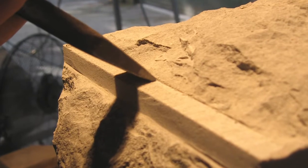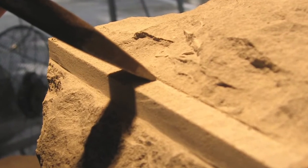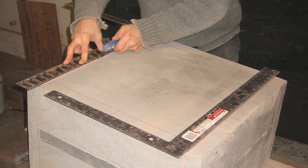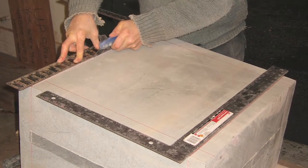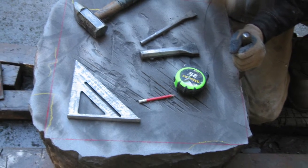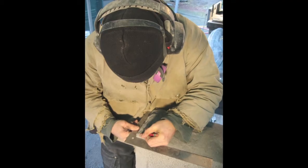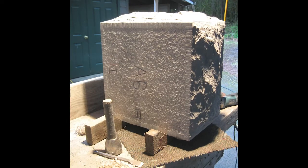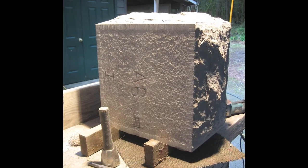How do you get a straight edge? I mean, you eyeball this and it's perfectly straight. Well, squares and measurements, and that's part of the ancient art of stone cutting. It's pure math, so you just have to be mindful of level and square and plumb and not to take too much off. It's painstakingly slow, and that's why you just don't see it anymore.